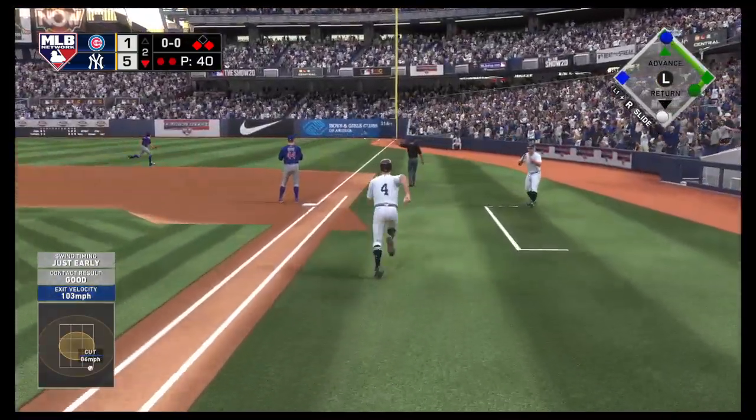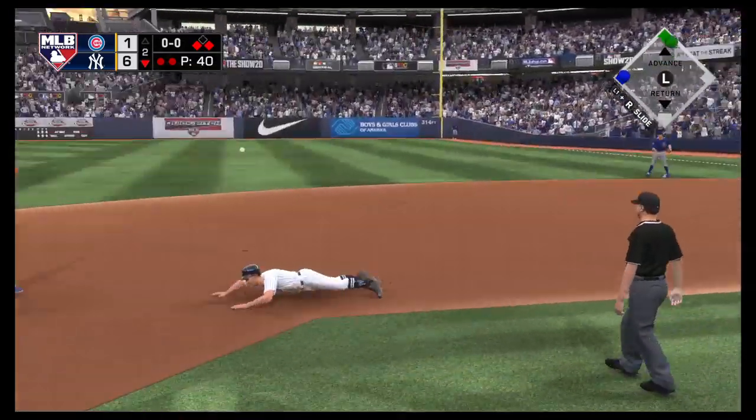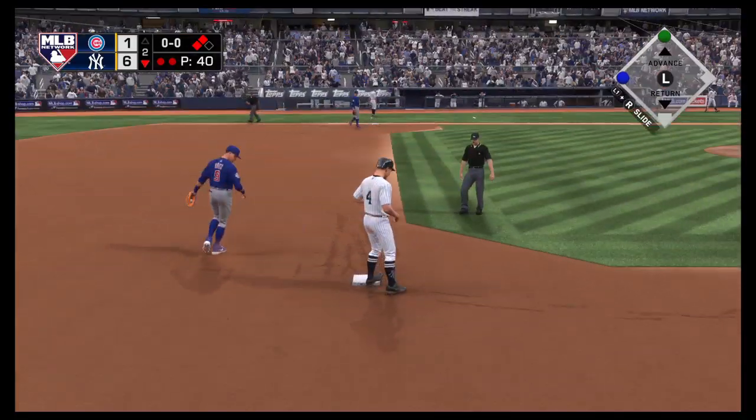And a sliding attempt at first, but this sneaks by him, a base hit. And that'll play run number 6. It's now a 6-1 ball game. And he'll get in there safely.